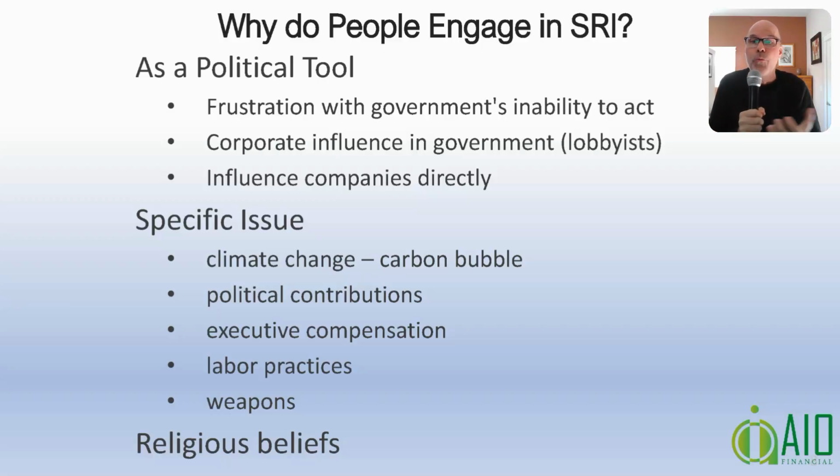If you're trying to reduce carbon emissions or climate change, addressing companies is a way to approach that issue or many issues. You influence the companies directly instead of just trying to hope government will control the companies. People engage with SRI because they have a specific issue they're interested in, and it could be labor practices, it could be climate change, could be political contributions, executive compensation, could be a number of things. And then beliefs could be a reason that's driving someone's participation in SRI.